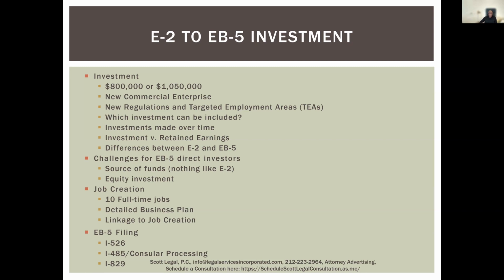The investment does have to be new investment that's outside of the company and coming into the company. And there are some differences between E2 and EB5. If your E2 business is a business that you purchased, let's say you purchased a restaurant, then the purchase price isn't necessarily going to be used in the EB5 investment amount. It's a very complicated area.